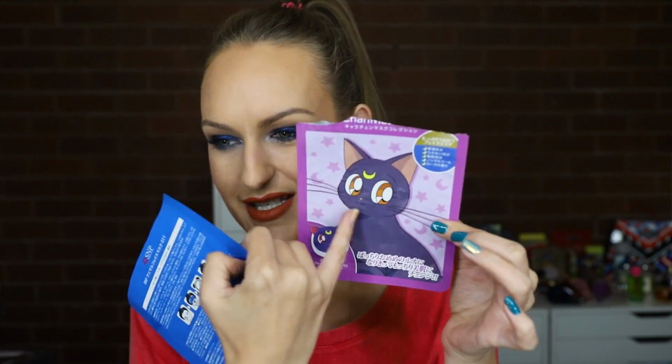So I've got the SNP Animal Otter Sheet Face Mask, and I've got the Creer Beauty Sailor Moon Mask, or one of the Sailor Moon masks. These are both like print masks, so when you put them on, they've got like a print on them. This one was an otter, and this one was the Sailor Moon cat.